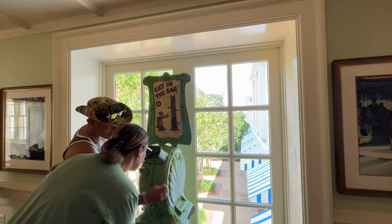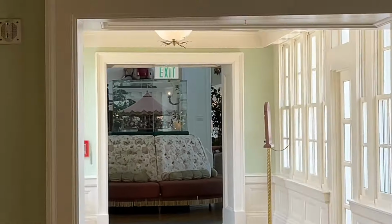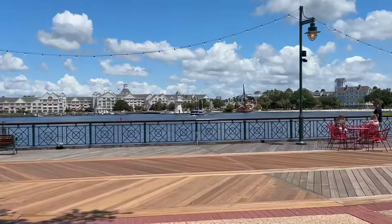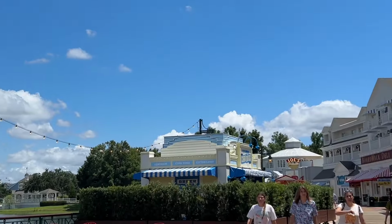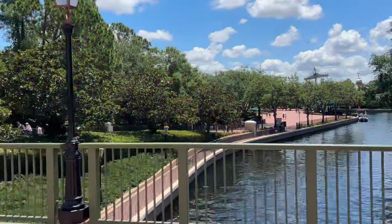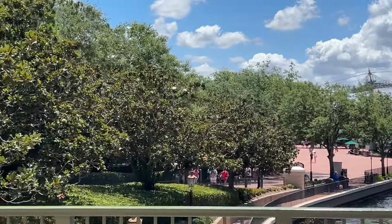They have the thing where you look at the cartoons here. Lobby's down that way. Got a carousel. And now we're going down to the Skyliner. We're at the boardwalk. So cool. This way. There's Epcot, so we're walking over to the International Gateway.